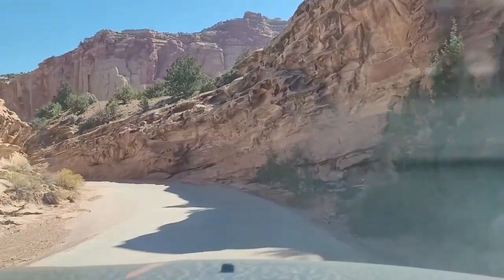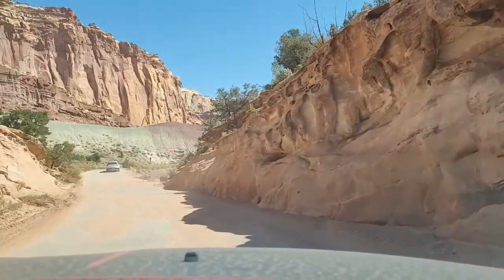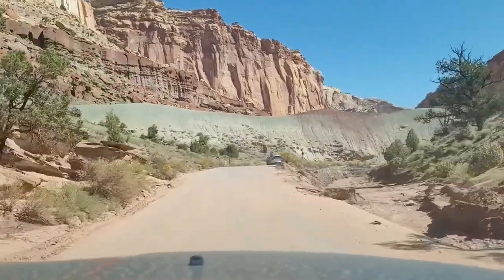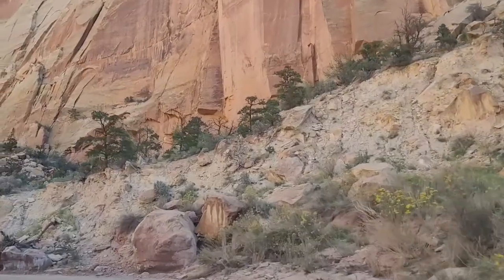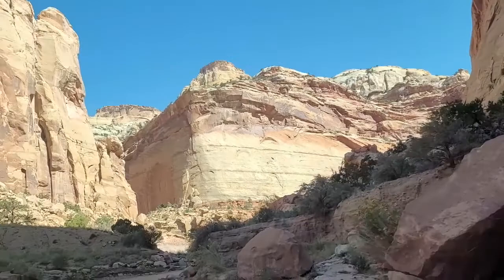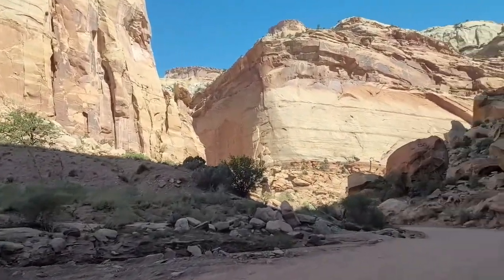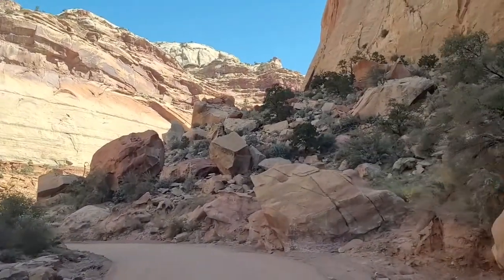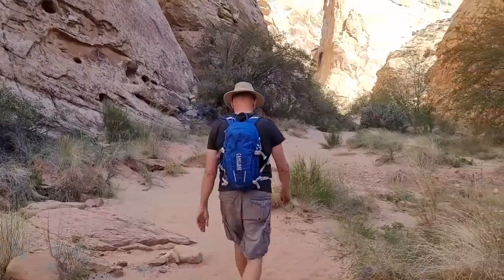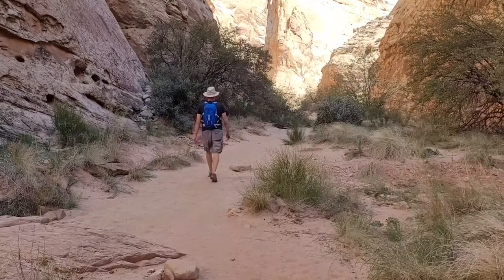Once we finished at the visitor center, we drove to the very end of the park. We kind of look at the roads, we kind of look at the map and get an idea of what it is we want to hike and what it is we want to drive. Once we came to the end of the paved road, we decided to keep on going down the dirt road because, hey, I got a Jeep. I can do this. The farther down we went, the prettier the canyon, and eventually we ran out of road, so it was time to start walking even deeper into this canyon.